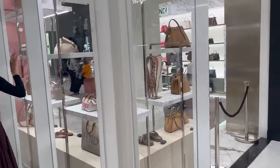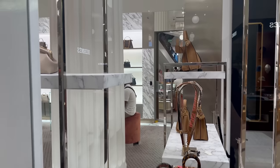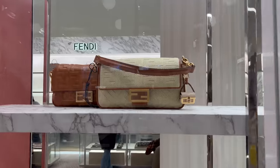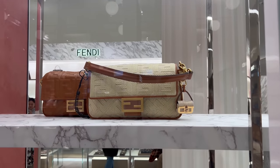Fendi in Selfridges, let's see if they have anything different that we haven't seen in the Harrods yet. Can you guys see these tiny little baguette charms? How adorable is it?